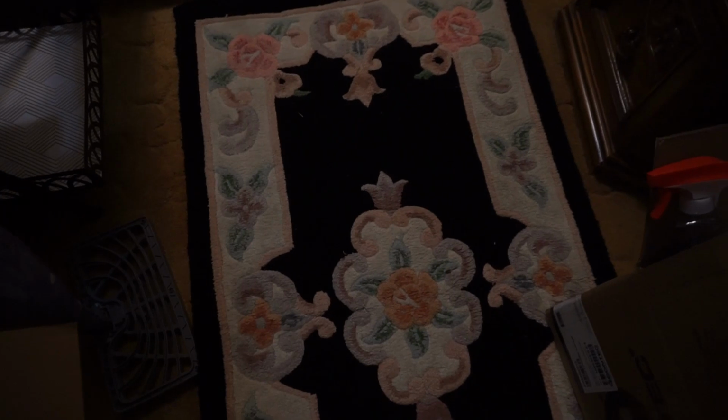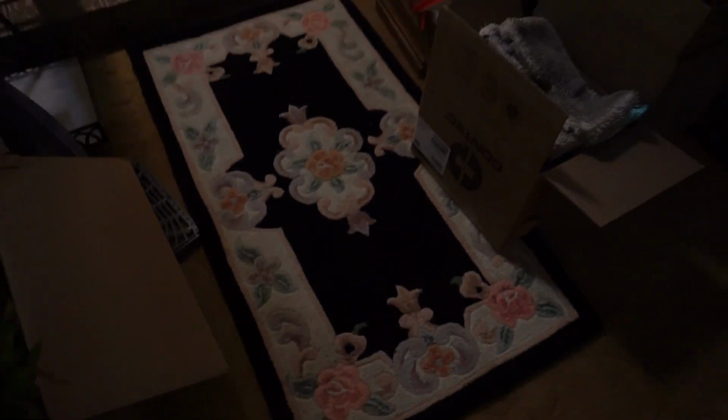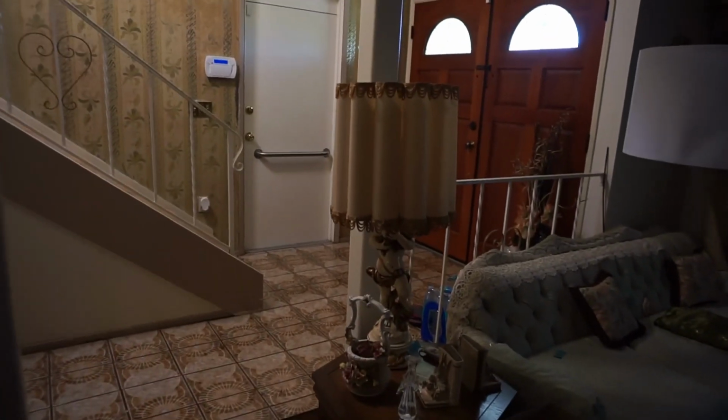Like look at the carpet. The carpet is the original carpet that's been here for a really long time. But it's so clean because nobody was allowed in here. And these rugs are still in really good shape. So there's a lot of history here. It's super cool.